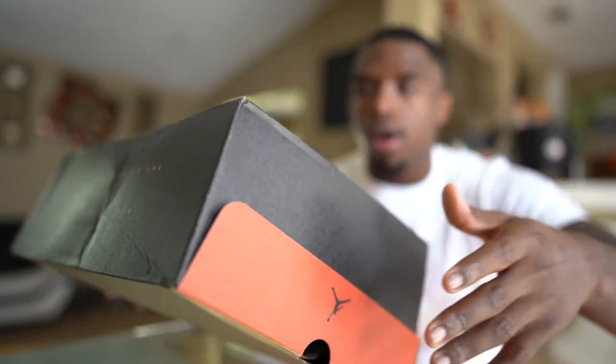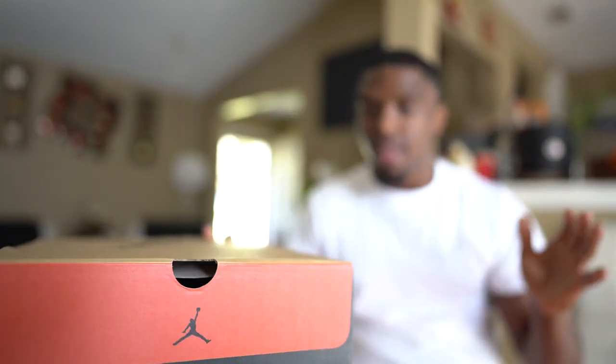I've seen these before, but to have a personal pair is another thing. Y'all, by the way, I will be doing a full review of these sneakers probably tomorrow, so if you do want to see the full review, then make sure you check that out.